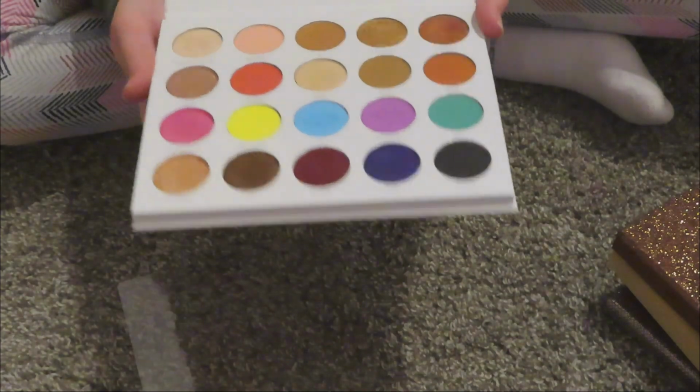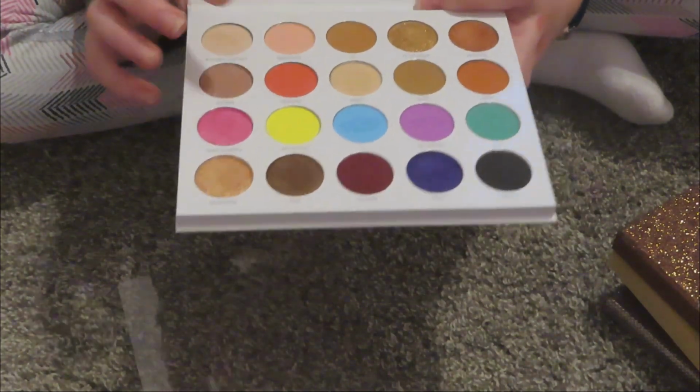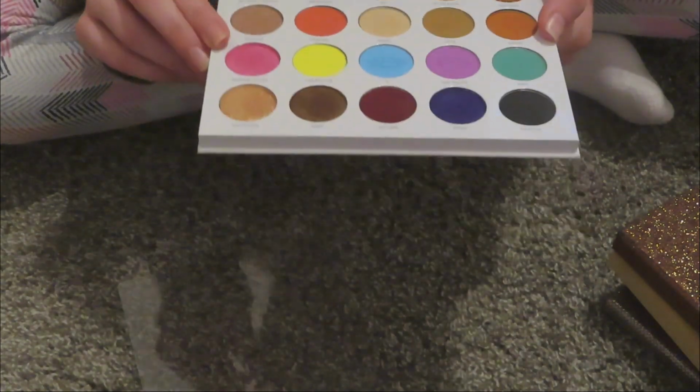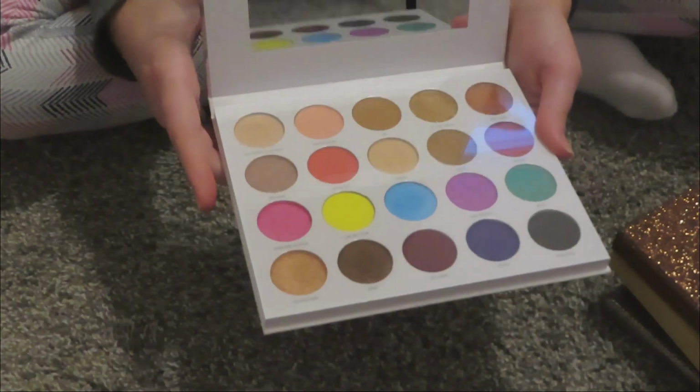So definitely like this. This shade, gorgeous. And so is that one. Oh my god, I love them. And I'm so excited to try out this pink down here. It's so pretty. Yeah, I like makeup. So if you guys want makeup looks, let me know.